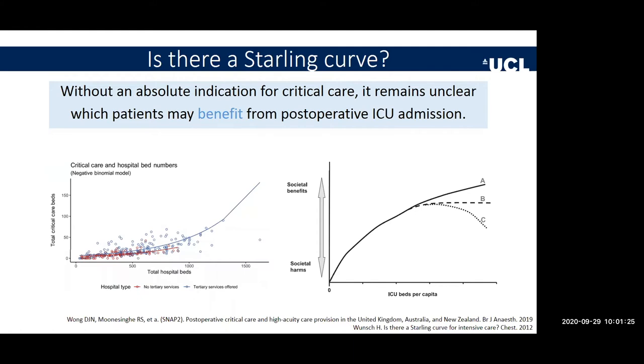So I would love to start off with a figure from Danny and Romani on the left-hand side. This is basically data from the SNAP2 study published recently in the BJA. You can see that there is a correlation between the total number of hospital beds and the total number of critical care beds. We can also see that the utilization of critical care beds is correlated with the total critical care bed availability.